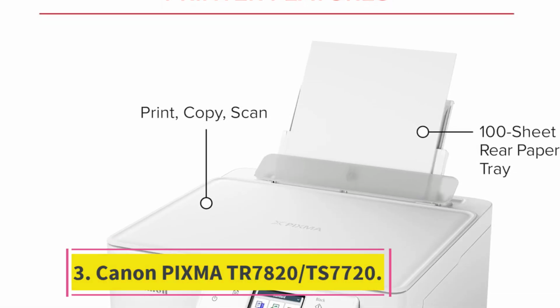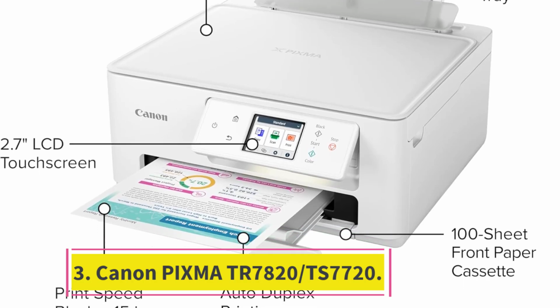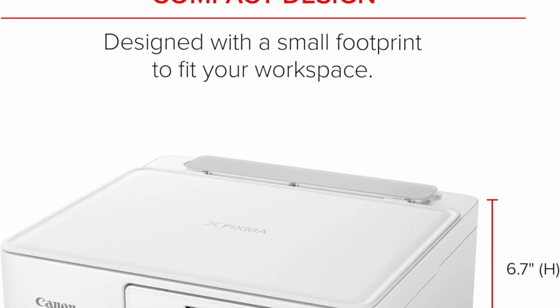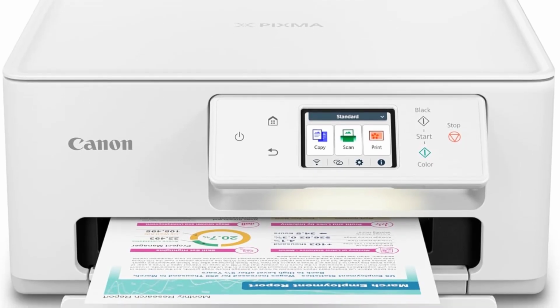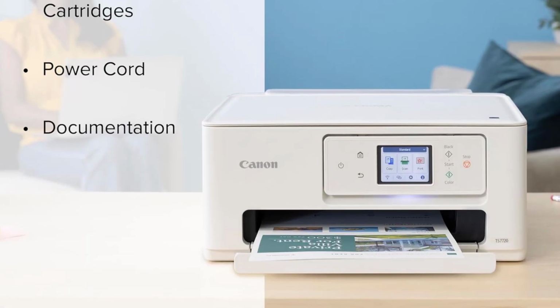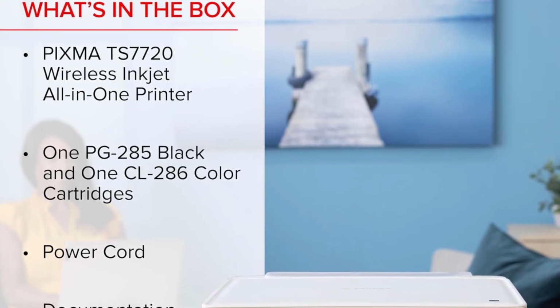Number 3. Canon PIXMA TR7820/TS7720. Our best budget pick is the Canon PIXMA TS7720, a cheaper, ADF-less variant of the Canon PIXMA TR7820 we've tested. Surprisingly, this model has better color accuracy than our upper mid-range and mid-range picks, but it has a lower print resolution than the other printers mentioned, resulting in less detailed photos.